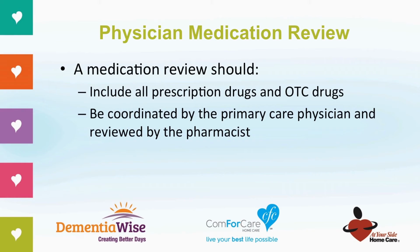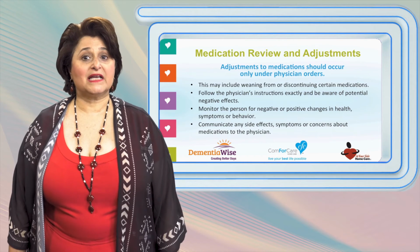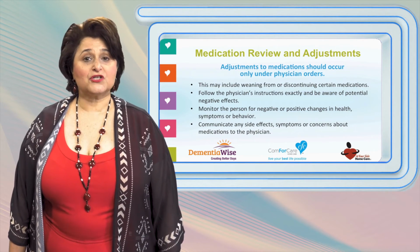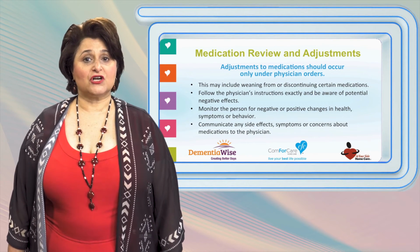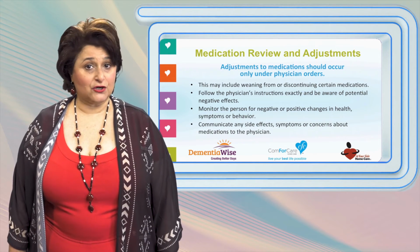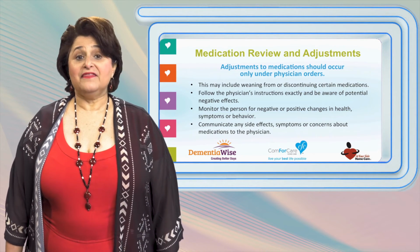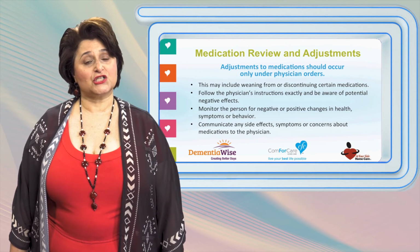A medication review should be coordinated with the primary care physician and at very least reviewed also by the pharmacist. Following the medication review, any adjustments to medications should occur only under physician orders. This can include weaning the person from certain medications or discontinuing them entirely. Follow the physician's instructions exactly and be aware of potential negative effects. The person should be monitored for negative or positive changes in health, and their symptoms should be documented. Then communicate any side effects, symptoms, and concerns that you have about the medications to your physician.